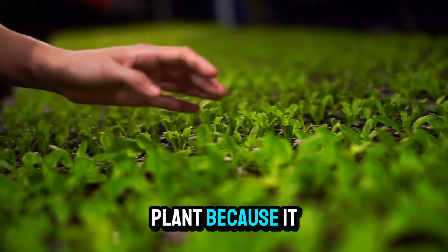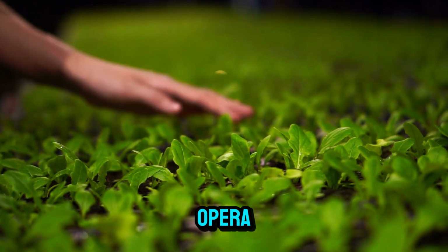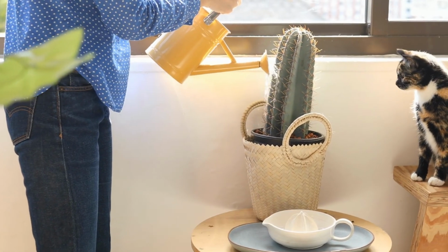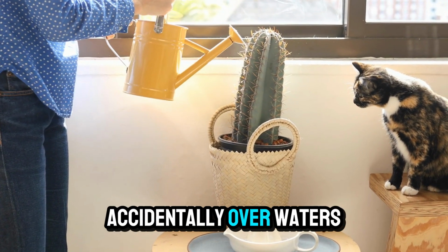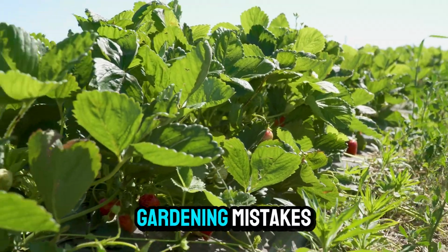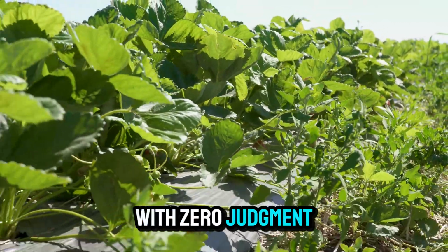Ever bought a plant because it looks sad and now your garden looks like a botanical soap opera? Yeah, we've all been there. Whether you're a green thumb guru or the kind of person who accidentally overwaters a cactus, you're probably making at least one of these gardening mistakes, and don't worry, we're here to fix them with zero judgment and a whole lot of dirt.